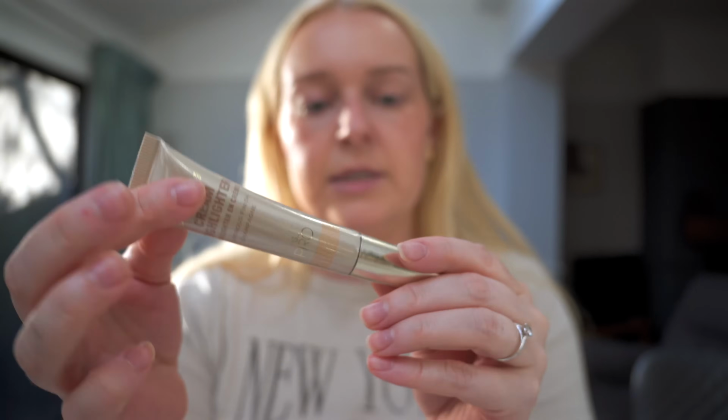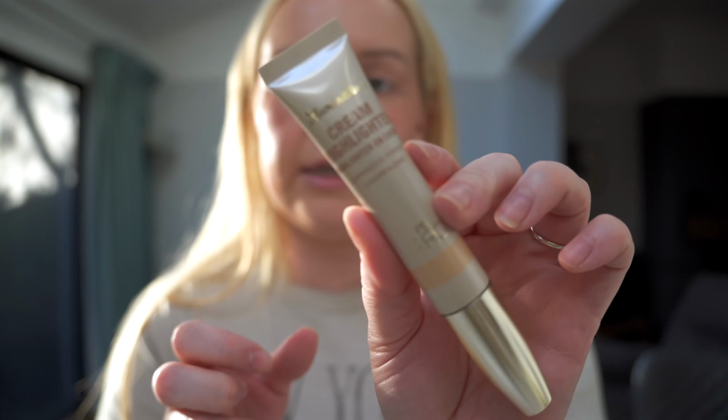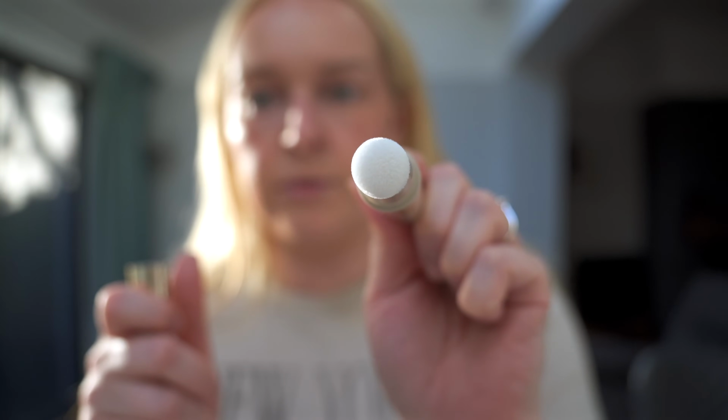Next, we're going to go in with the highlighter, which again, I think is the same concept as the other two, because it's shaped like this. This one was £4.50, this wasn't on offer. I'm going to need some scissors. So this is the cream highlighter in Champagne. It is very much the same as the others. I don't want to put too much. Is this coming through? Oh yeah.